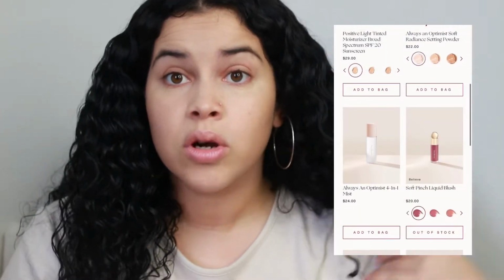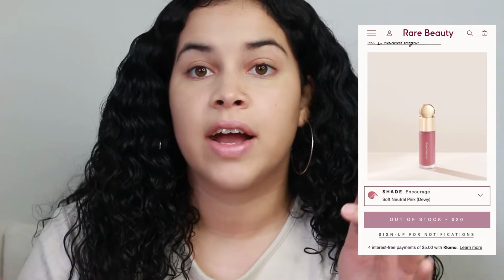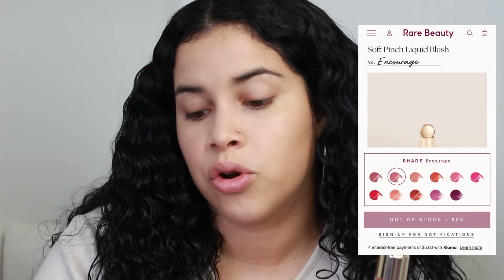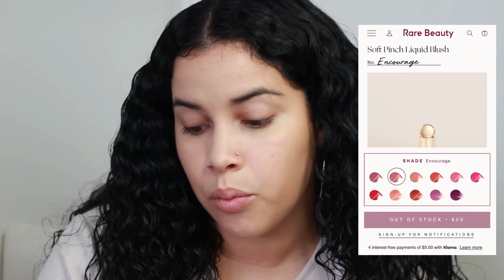It is so hard to get your hands on their blushes, so hard. 9 times out of 10, the shade that you are looking for is sold out, so you have to watch like a hawk or get it from other retailers like Sephora or Kohl's. I ended up finding the shade that I wanted to purchase, which is Encourage, on the Kohl's website, and I just ordered it to the store and got it that way, because by the time that I was gonna order it from Rare Beauty, it was sold out. But yeah, I have the shade Encourage, which is a soft neutral pink, and it's a dewy finish.